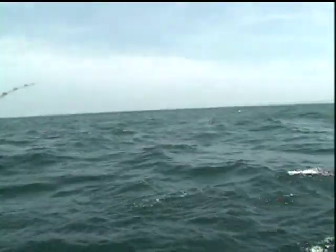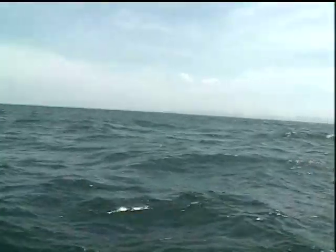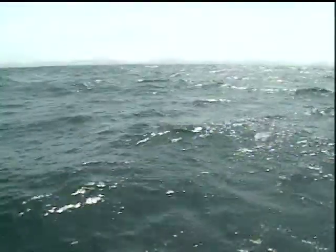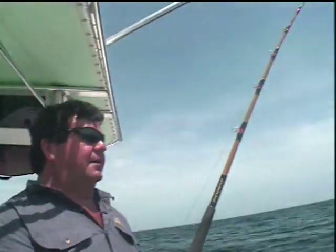Here, he's gonna jump right there. Ooh, yeah. He's gonna jump again. Nice, colorful fish. Little Dorado.